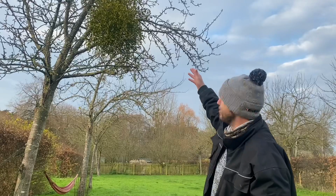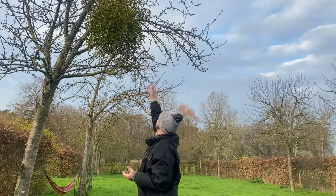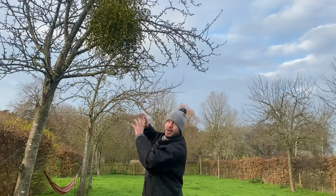And we have some here growing in our garden. You can see here, this is a beautiful example of a piece of mistletoe growing in a nice big ball, and we've got more growing elsewhere. Now it'll grow on hawthorn and poplar trees, but the most common host here in the UK at least is in apple trees, and that includes these crab apple trees. So you're going to find it almost anywhere.